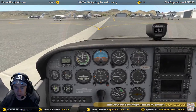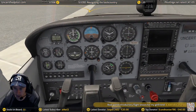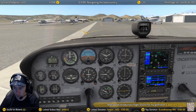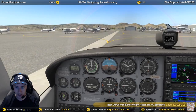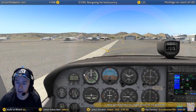Back to both. 1200. Oil pressure is in the green. Let's lean for ground. Something like this. Reset for 1000. Generator on. Avionics on. And yeah, there we are. We don't need to check everything because we know the systems are working. The clock. Reset it. How are we going to use the clock, he said.